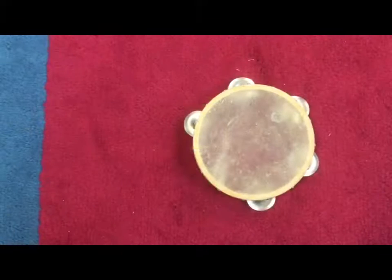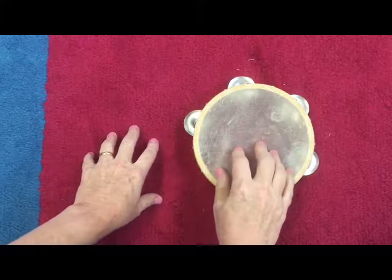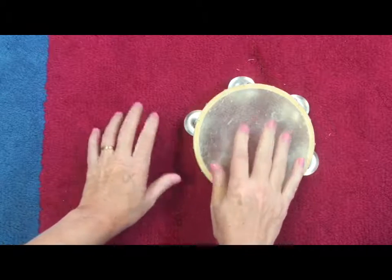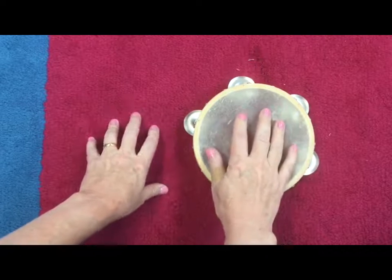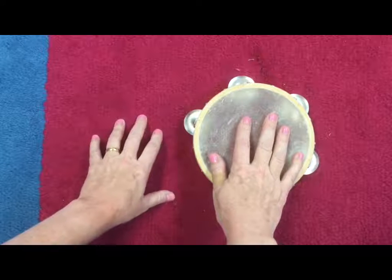All right, we're going to practice our hands together, tapping. I'm using a tambourine for my right hand, but you don't have to have a tambourine to do this. You can just put your hands like mine and just tap with your right hand when I tap this one and tap with your left hand when I tap this one.